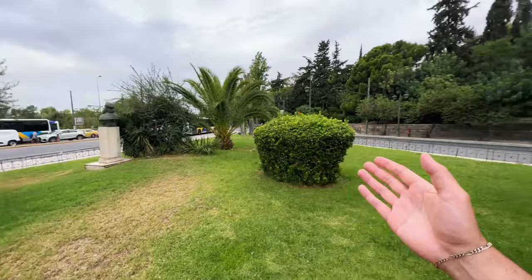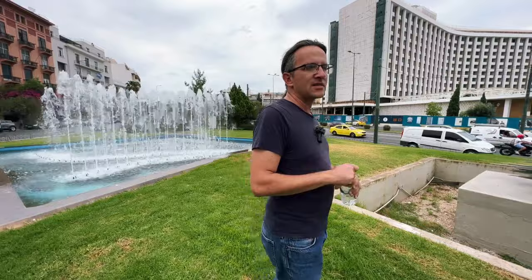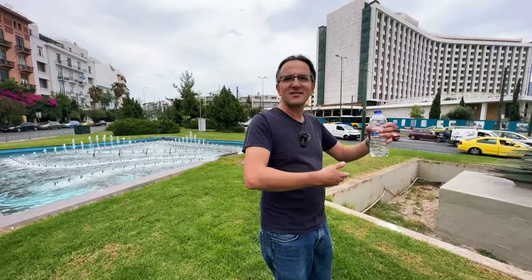And then what's the sculpture over here that we see? This sculpture is called the Runner. It represents the modern city of Athens. Everybody's rushing to go to places here and there. And the Runner, therefore, has become a symbol, a metaphorical symbol for a city that never sleeps and is always rushing somewhere forward, of course, always forward.